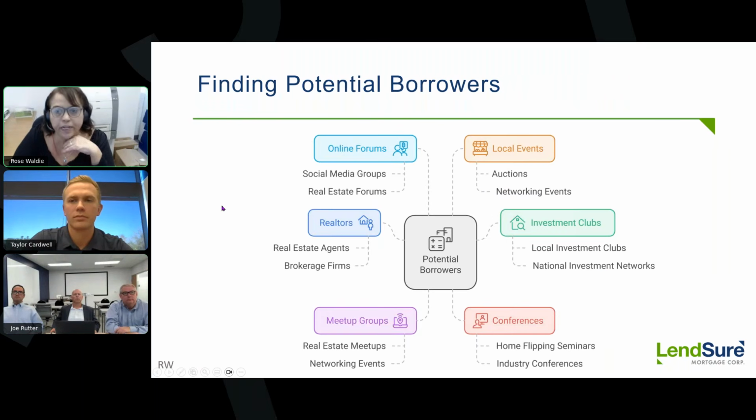I put a little something here about finding potential borrowers. These are just a couple of different ways. Obviously, your realtors, let them know that you're doing these kinds of loans. Local events: there are a lot of local networking events for property investors. Look for investment clubs, meetup groups for investors, and groups on LinkedIn and Facebook. There are a lot of ways to get in touch with these people and say, hey, I'm an expert. I work with these loans all the time. I can help you.